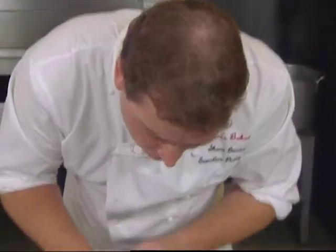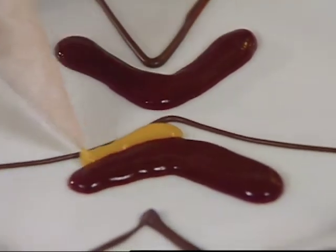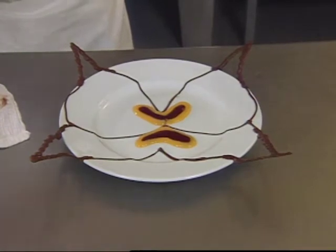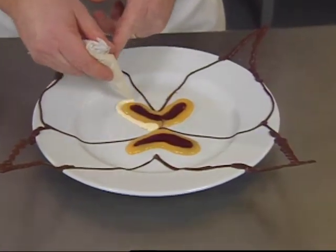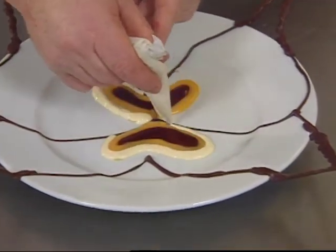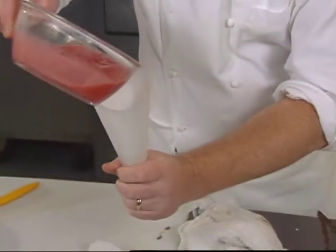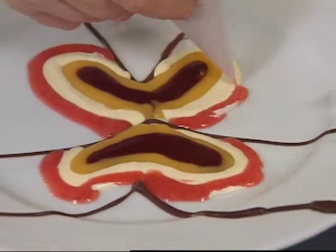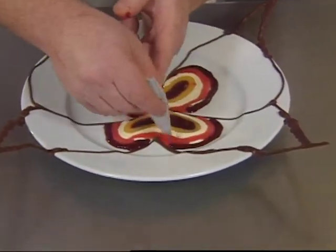Purees of blackberry, peach, and strawberry with creme anglaise are used inside the wings. This is the creme anglaise. Strawberry. Then we just repeat the procedure.